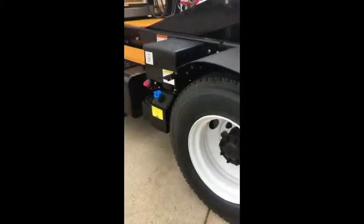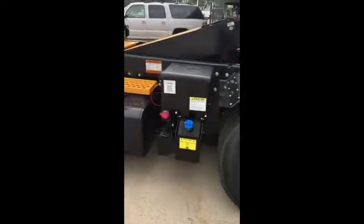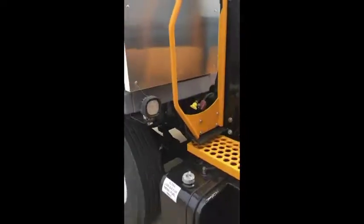What you're going to notice over here, of course, is the same 11R22.5 tires. You get your DEF fill right here, and of course the spotting lamps here on the back side and out of the location. 15-foot hoses on this truck, and of course trailer stops on either side.